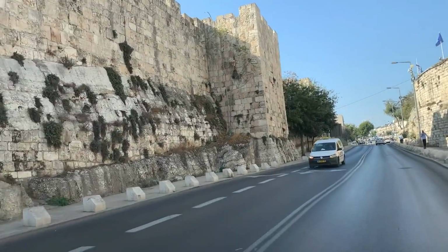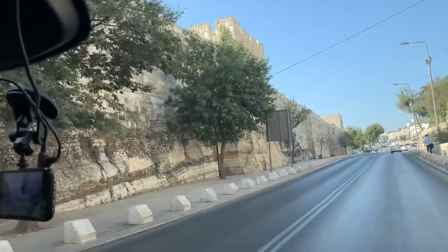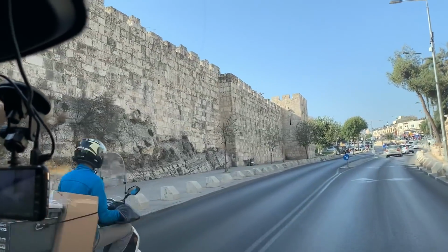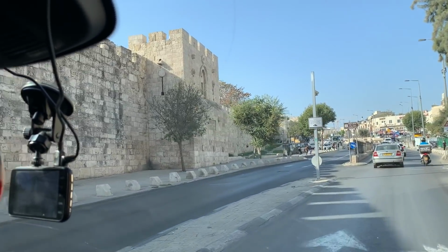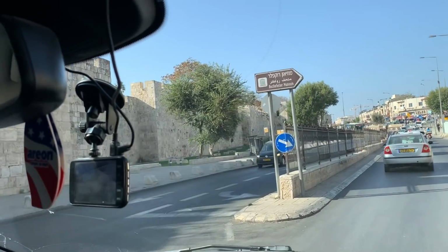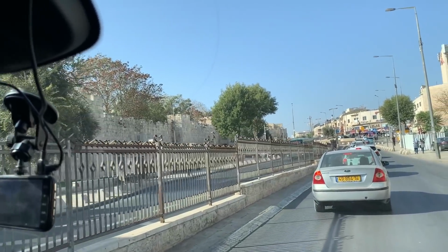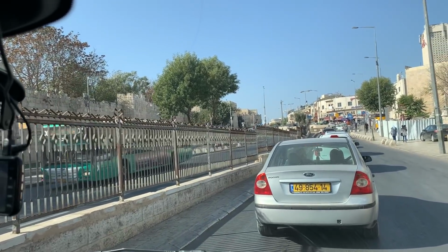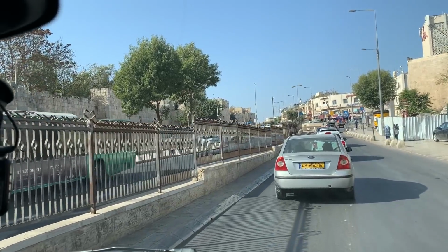Okay, so we finally arrived at the city walls of the old city. The city walls were built by the Turkish Sultan Suleiman the Magnificent in the mid-16th century, 1553, something like this. All this is the city walls built by the Turks. And within the city walls, it's considered the old city of Jerusalem. While outside the city walls, it's the new part of the city, which was re-established later on, in the 1900s.